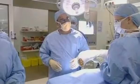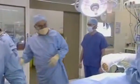OK, will we get to see the first bit of plaster going? Yeah, we will do, certainly. So Neerav is just dipping the plaster now.